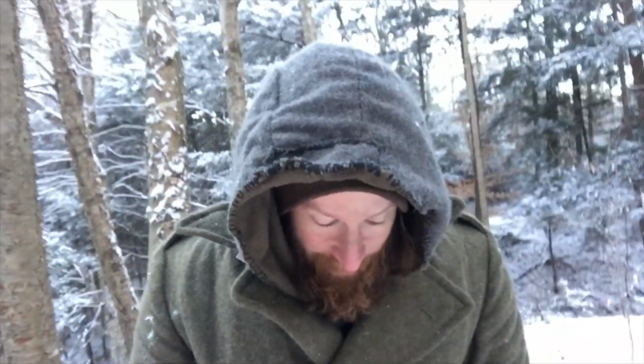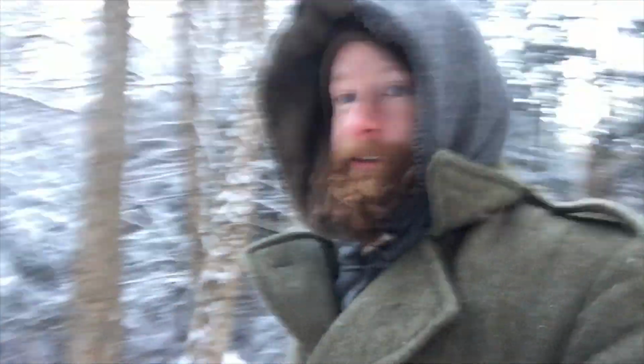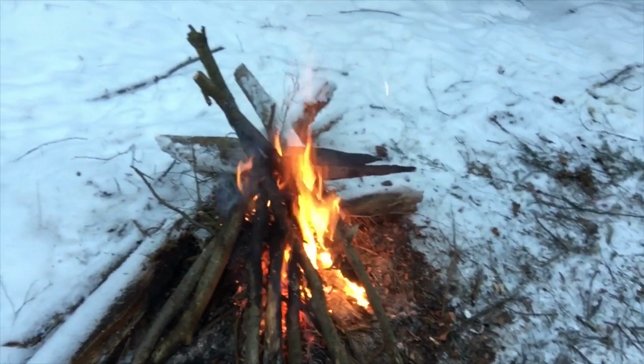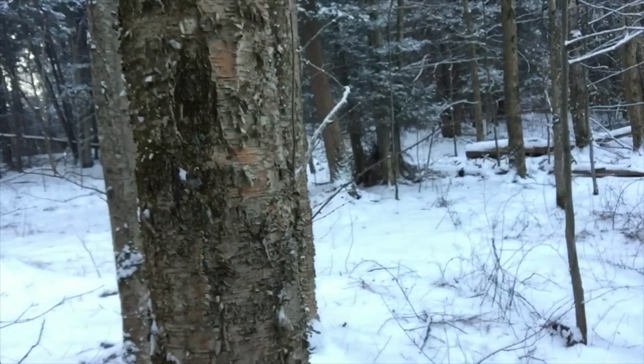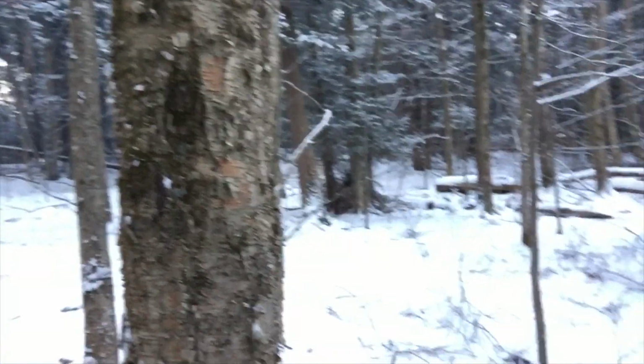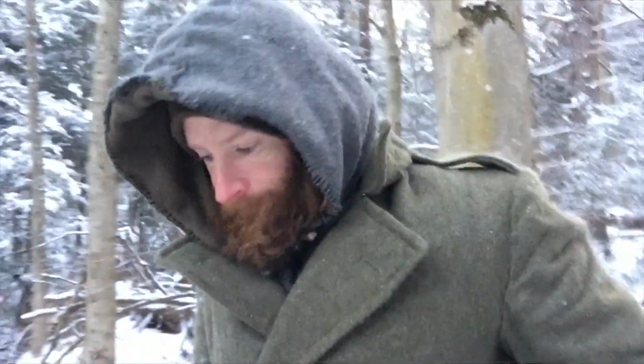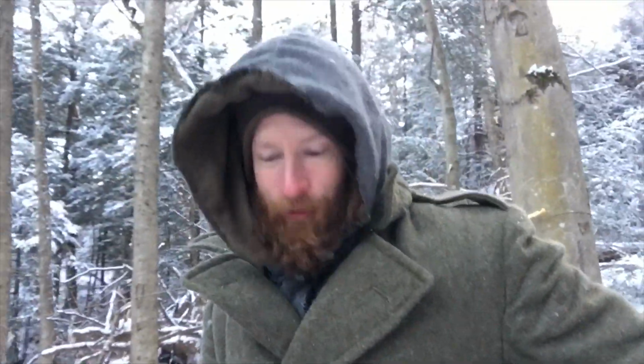Well, it's 7 a.m. now. I just got my fire happening again. I just used some birch bark and threw it on the embers. I had a little bit of hardwood, so it left some coals. It is so cold. My boots are frozen solid, like the toe box won't even bend.